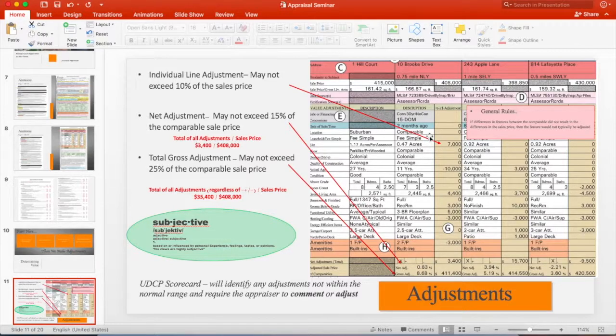So rule number 1, the individual line adjustment. Over here, let's say that you have more acreage or you have more bedrooms. The individual line adjustment can't exceed 10% of the sales price, okay? The net adjustment, rule number 2 that they have to follow, is that the net adjustment may not exceed 15% of the comparable sale price. So again, you see down here, net adjustment, that has to be within 15%.